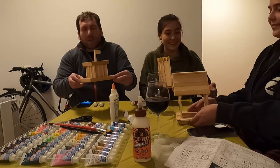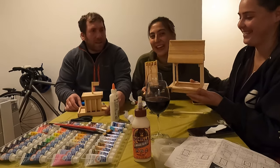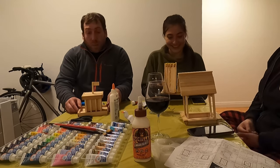They look lovely. This one's a little interesting. We have a special guest, my sister Mandarina, for this nice occasion. Yeah, and next we're going to paint it.